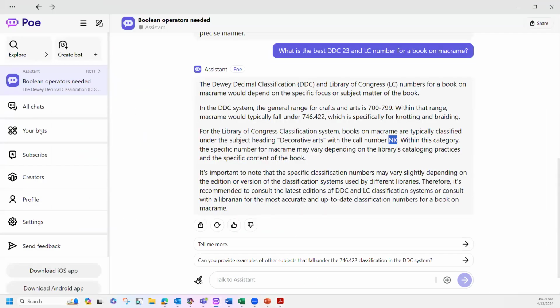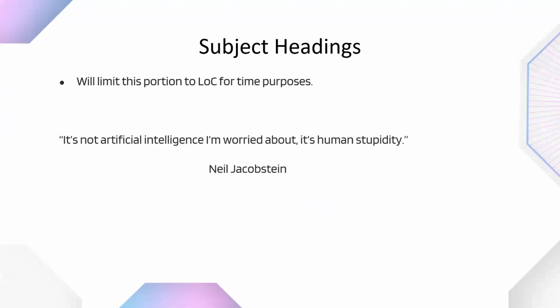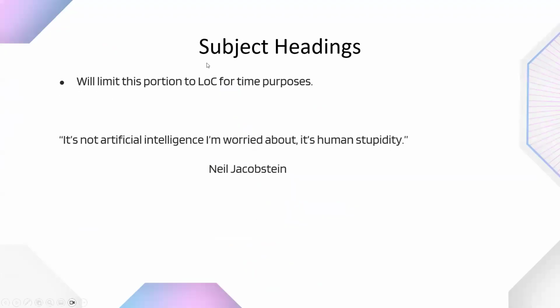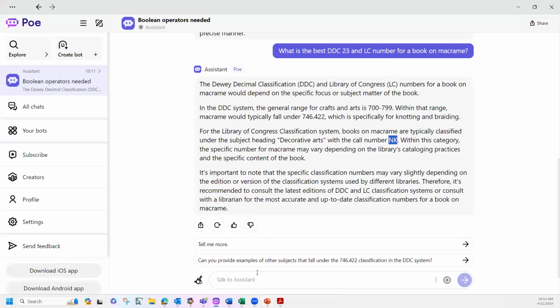Let's see, what was next? Yep, we're on to subject headings. Somebody else had suggested baseball local region. Did you want to try that one? Yeah, let's try that. Let's see what Poe says. Although you could use that one for the subject headings if you wanted to. We'll try it here too.